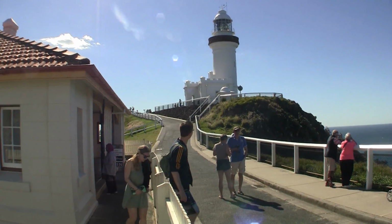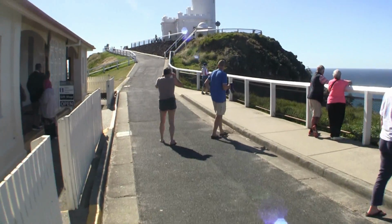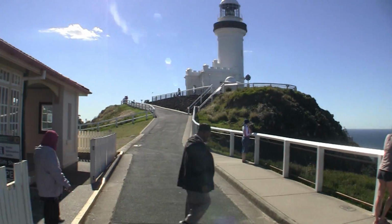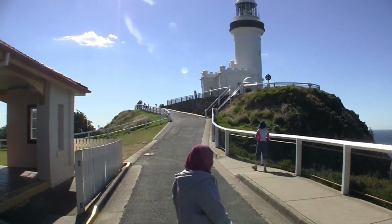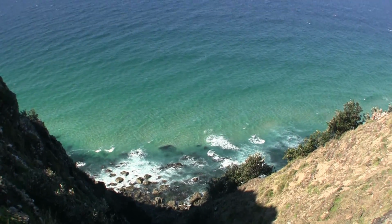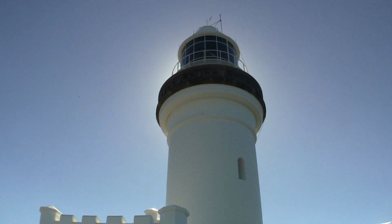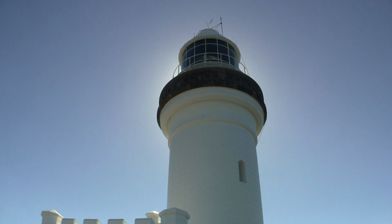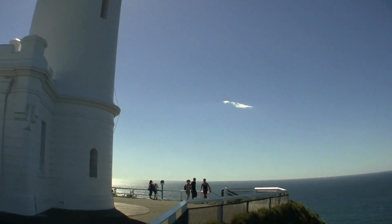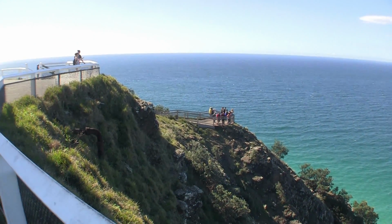So this is Cape Byron Lighthouse. Cape Byron's the easternmost point of mainland Australia. And the lighthouse was built around, I think it was 1903. It's a bit of a tourist attraction. Yeah, I don't know what our altitude is here, but it's significant. The Byron that this was named after was apparently the grandfather of the poet and quite a navigator. Captain Cook named it after him, this area.